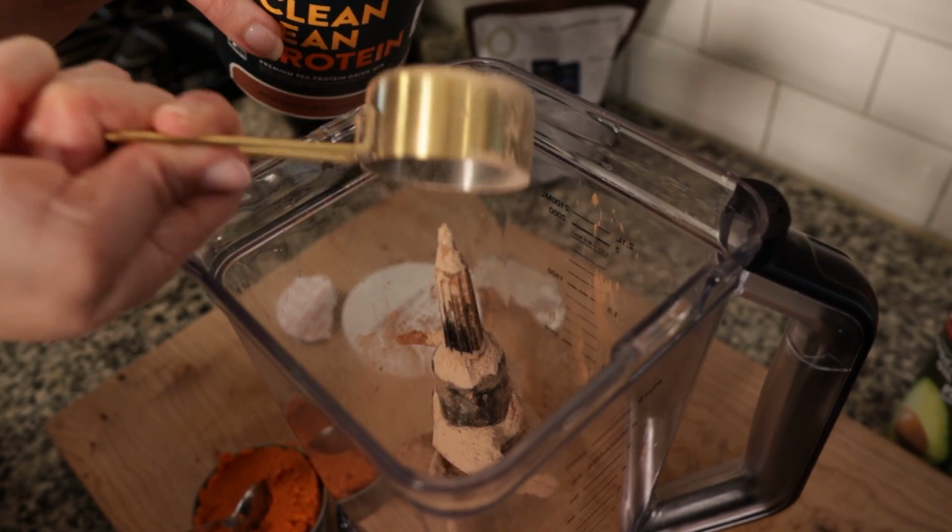So we preheated our oven to 350 degrees. We're going to be putting all of our ingredients into a blender and blending it until it's smooth. And then we're going to be putting it into an oiled pan.